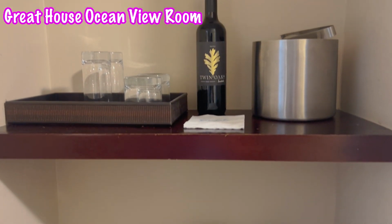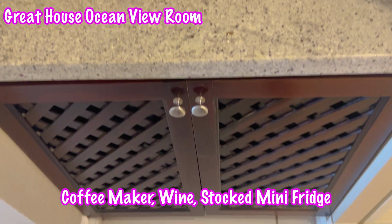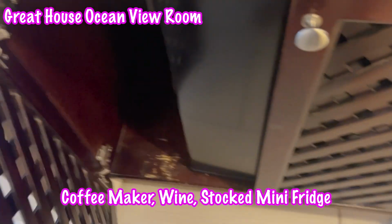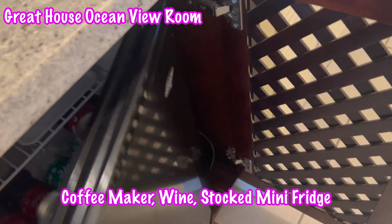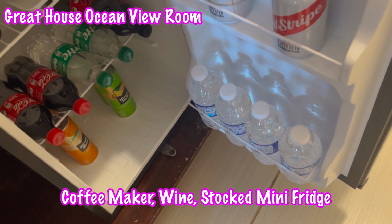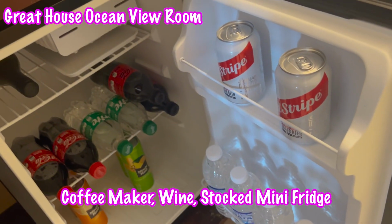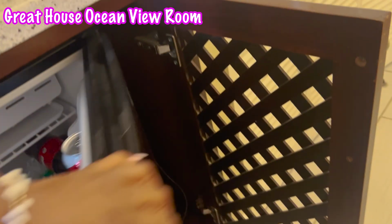So let's get into this room. As per usual, it has the coffee maker, the ice bucket, the mini stock fridge, which of course has essentials: little water, fruit juice, Red Stripe beer. And what I like is that they actually restock this every day. So feel free to dive in, guys. Don't try to be cute and not dive in, right?